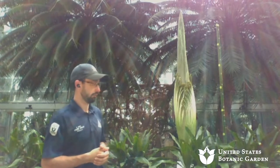Well, so we're going to pollinate this individual, and if we're successful, it'll produce fruit, and it could take up to 6 months for the fruit to develop so that we can collect them and grow the seeds. So we're looking at about 6 months from now.